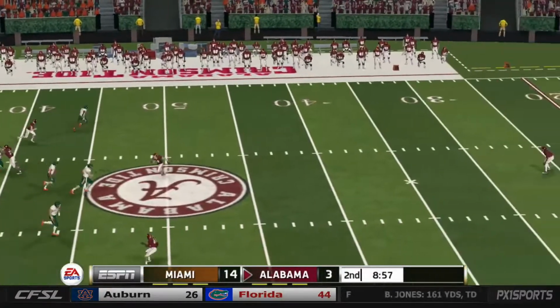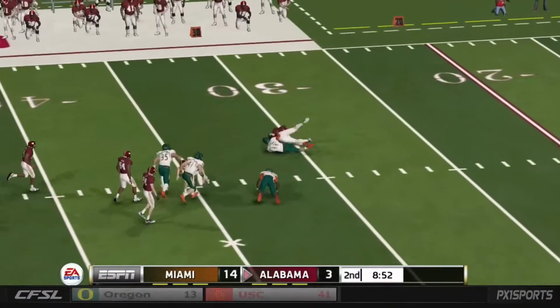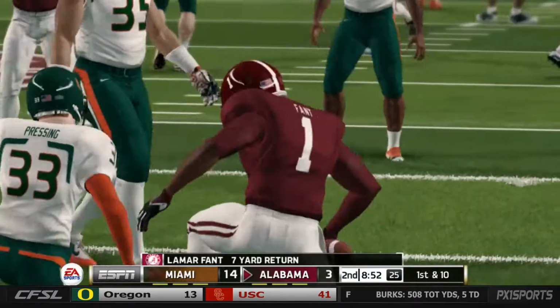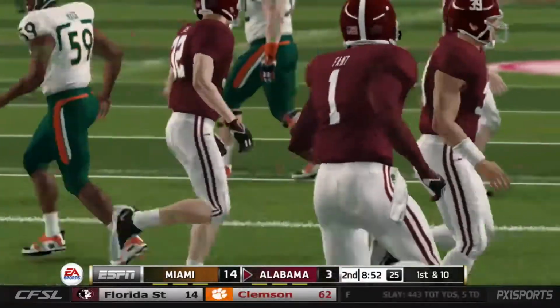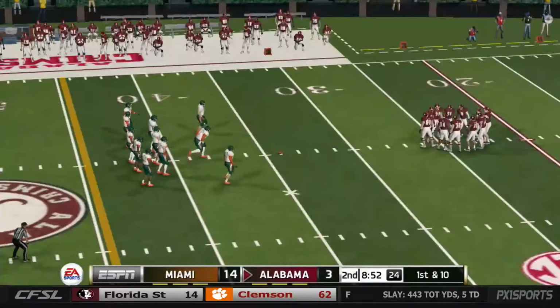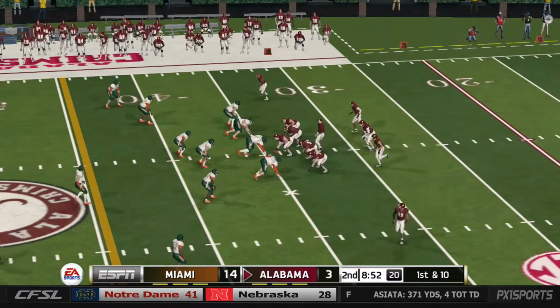Start of the second quarter, and they're going to punt this one away. Fielded at the 25. Fant trying to get to the outside. Brought down after a return of 7. Okay, Alabama had a good drive last time they had the ball on offense. Weren't able to finish it off with a touchdown. Again, they want to try to build off what they did last time. This time, punch it in.